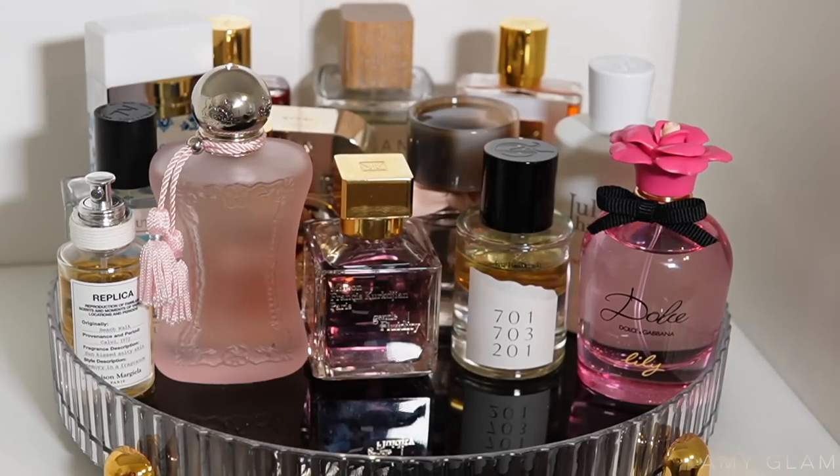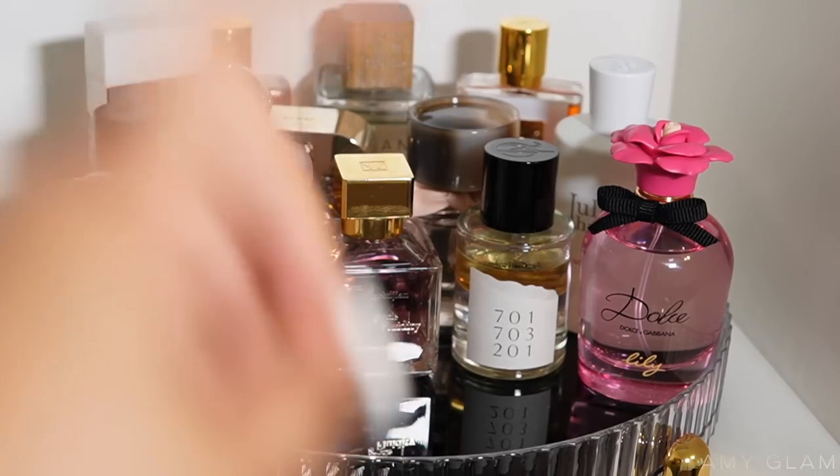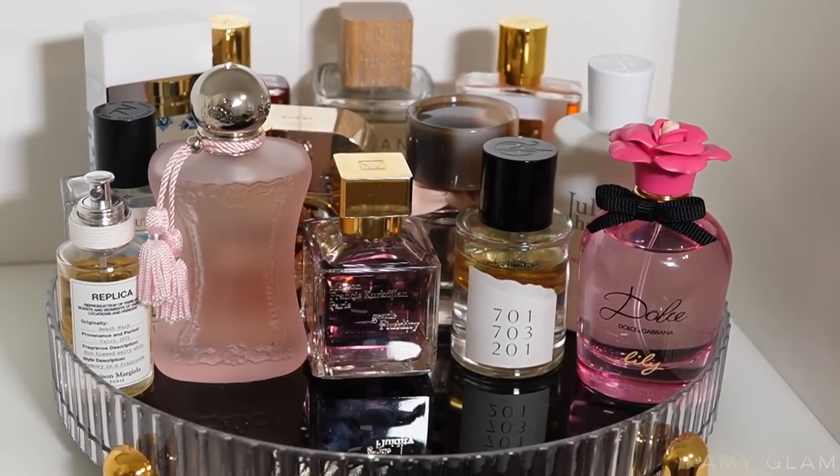This tray is a little bit tight, but I just got it in the meantime. So if I find a better one, I'll definitely get one. I think a rectangular one on the shelf would be really, really nice.